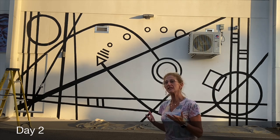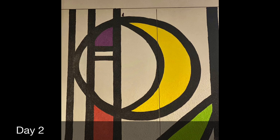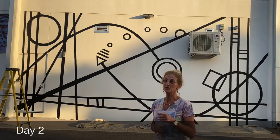We may leave up there. It looks kind of like a guy walking on the circle. Haven't decided whether we're going to leave that one or not, just because, you know. Hopefully we'll get this finished up today. If not, we'll be very close. So stay tuned.